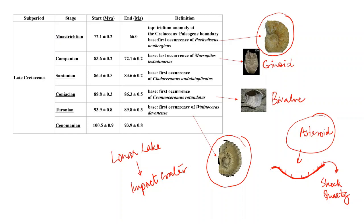When a heavy body hits another substance with great speed, it generates a lot of heat, and that heat in the geological past was sufficient to cause metamorphism. That is called shock metamorphism. So shock quartz, if present anywhere, helps us to know whether a certain area was impacted by an asteroid impact. And apart from this, the iridium anomaly is there. So this is the basic definition of the Cretaceous and its stages.